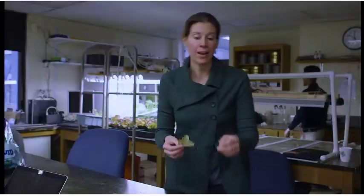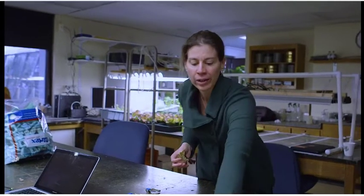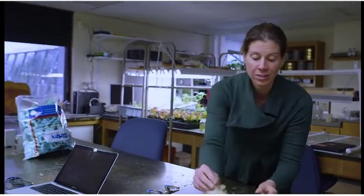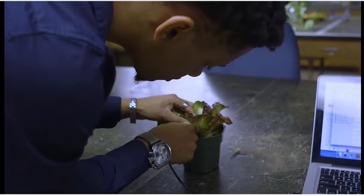And once you do that, you're heading towards a solution that doesn't have any more leaf goop in it. It only has anthocyanins, and that's why you see this color. So this color is the same color that is in the cells. It's the anthocyanins.